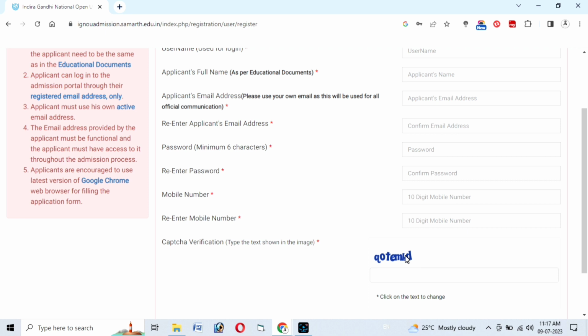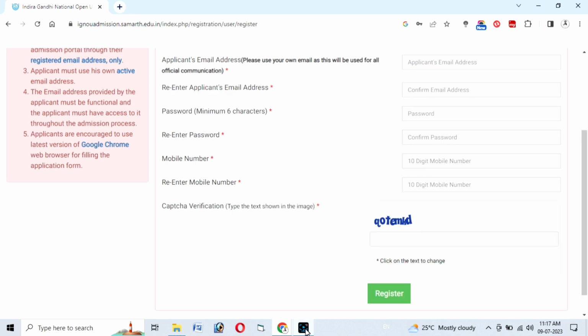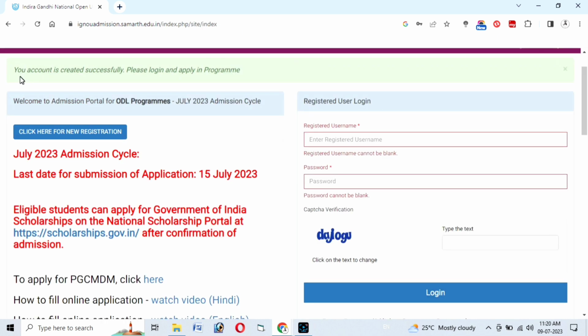Again, we have to make a password and re-enter that password, and we have to provide a registration mobile number and re-enter that mobile number. Then one captcha will be provided, and we enter the same captcha there. After completing these, we click on the registration button, and the registration will be done. Once we open the next page, we can see that our account is created successfully.